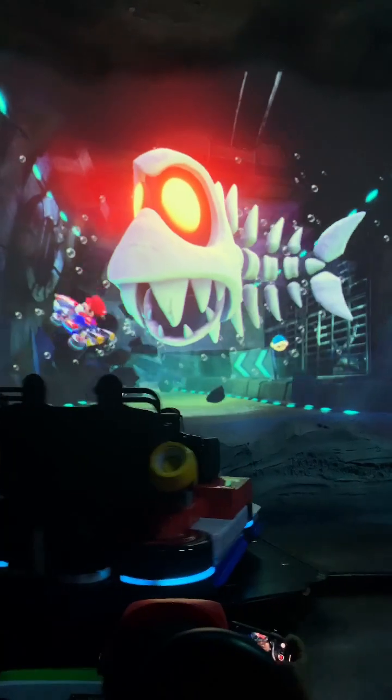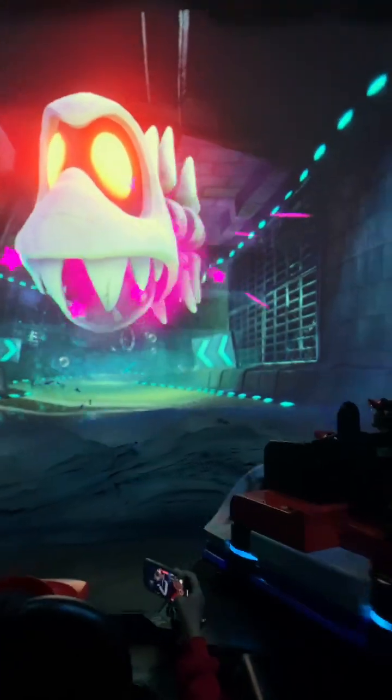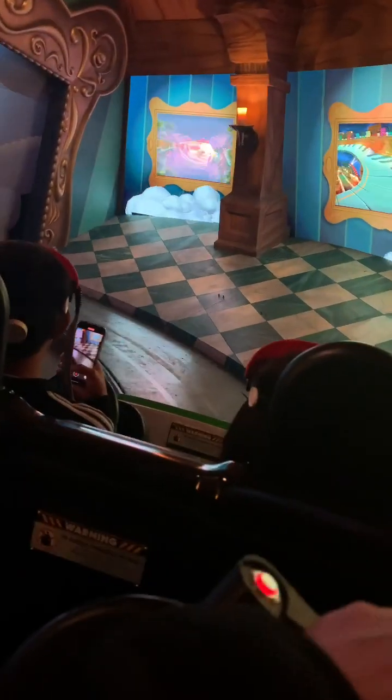Through that thin little strip of glass in front of your eyes, this is where virtual reality comes into play, as you see Mario, Luigi and a host of other characters from the Super Nintendo games racing alongside you in their karts.